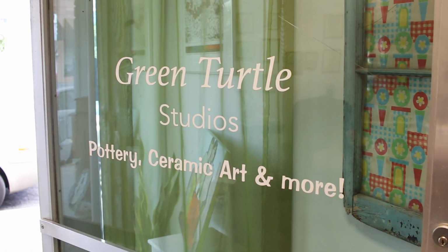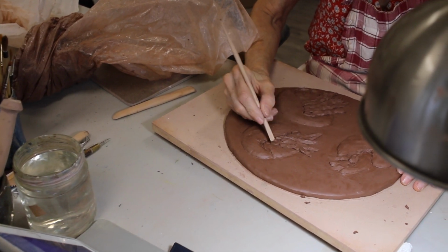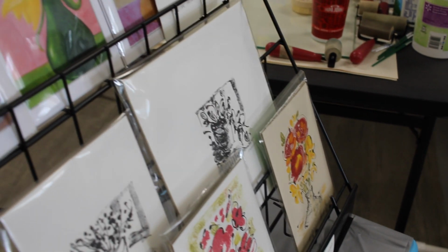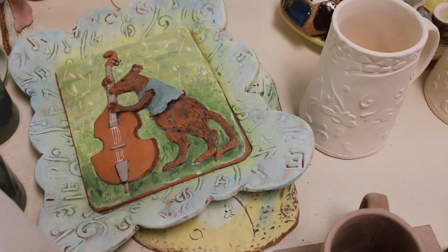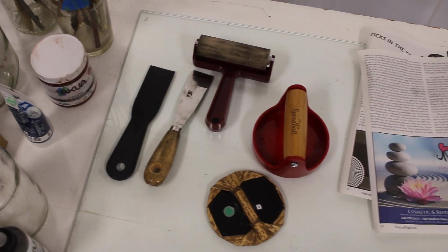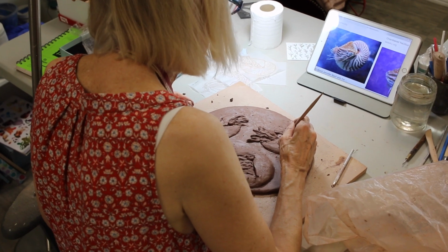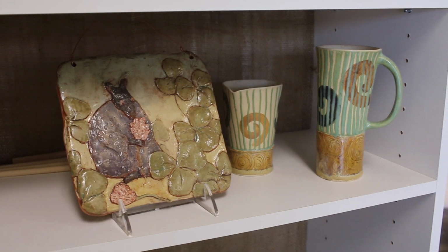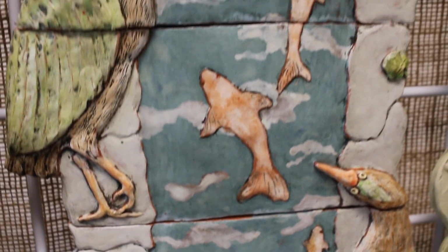Hi, my name is Bronwyn Watson, and I am the owner of the Green Turtle Studio. There are four artists working in here, and we make work out of clay, paintings of oil and acrylic, and printmaking. If you'd like to come in and see what a working artist studio looks like and browse around, you're welcome to come in. We are centrally located right next to the Teasel Fiber Shop and across from Wild Women Chasing Periwinkle. And, of course, the wonderful Peppercorn Coffee Shop.